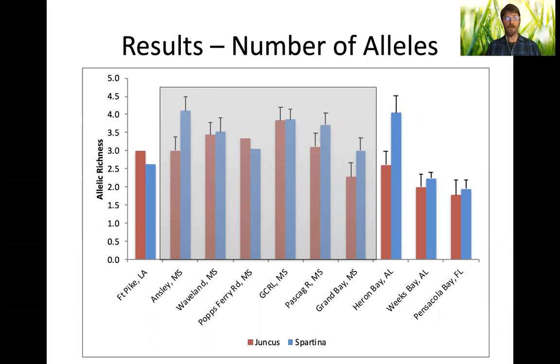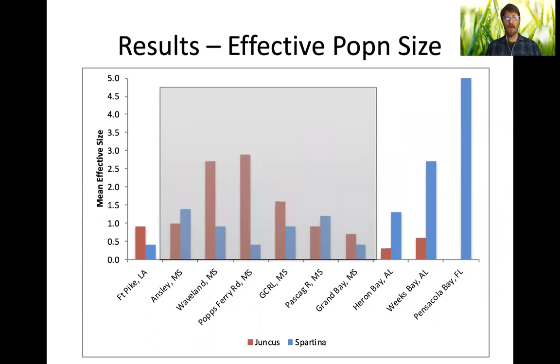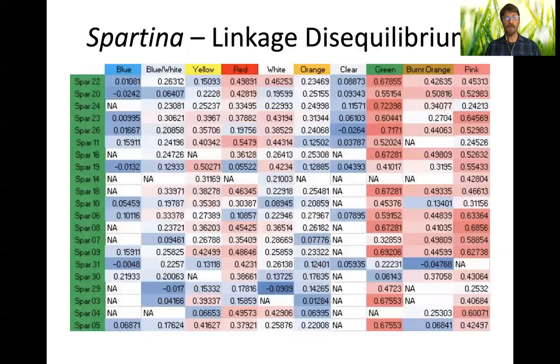in Alabama. The effective population size now, same stations from left to right, again within the state of Mississippi. The Juncus tended to have a larger effective population size, whereas Spartina tended to have a larger effective population size as we moved eastwards out of Mississippi through Alabama and Florida.